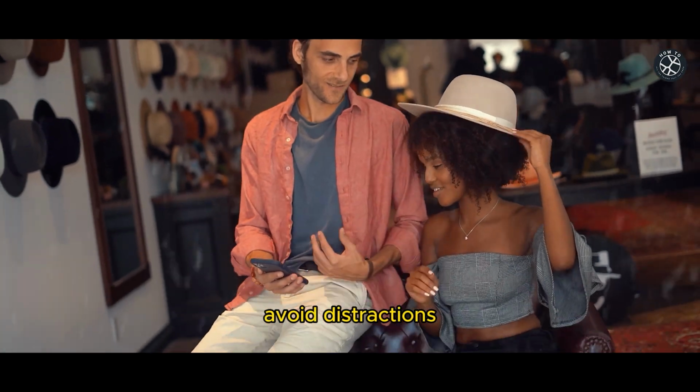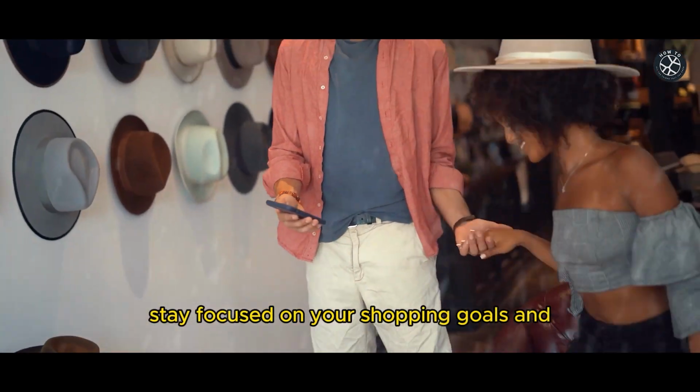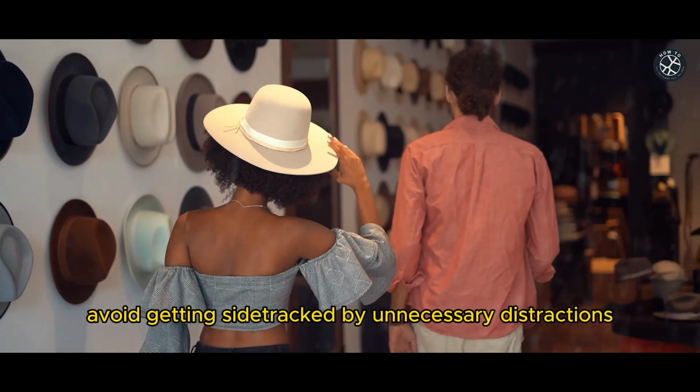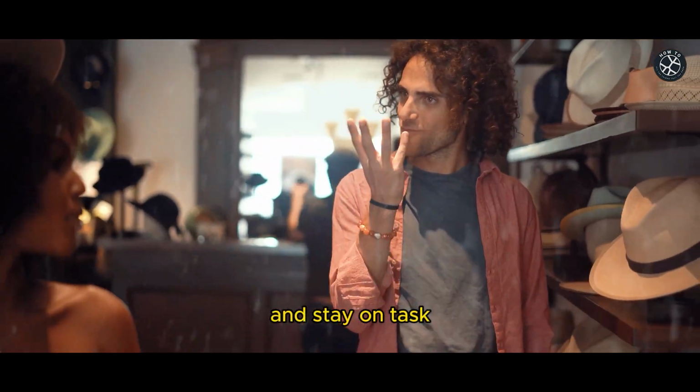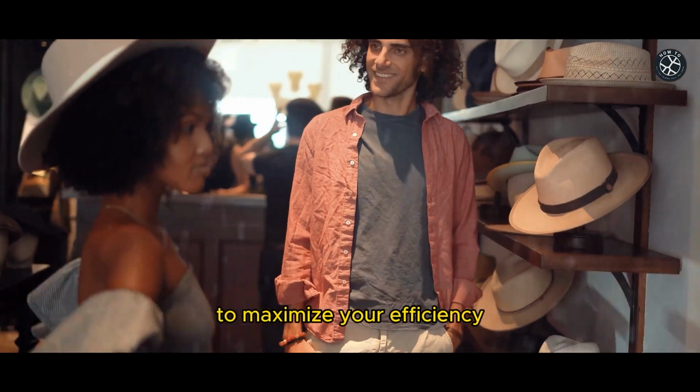Avoid distractions. Stay focused on your shopping goals, and avoid getting sidetracked by unnecessary distractions. Limit your time browsing unrelated items and stay on task to maximize your efficiency.